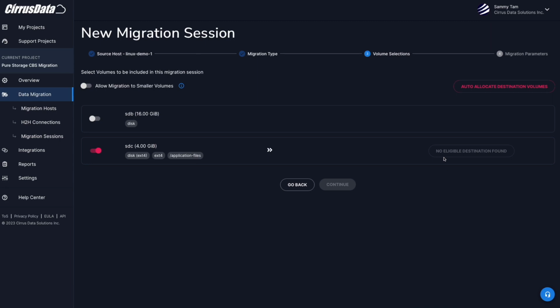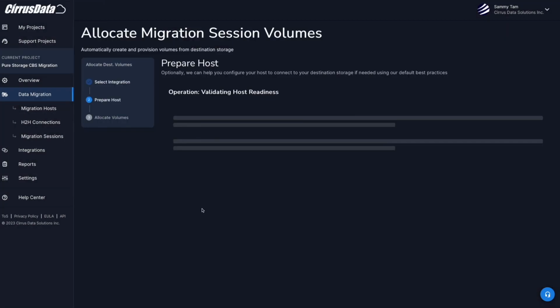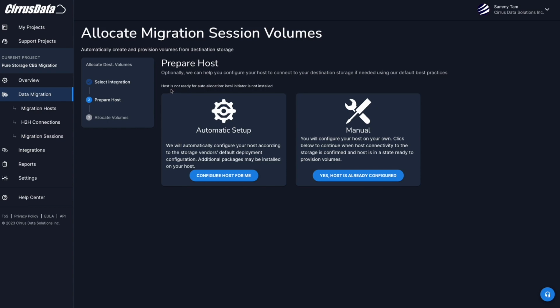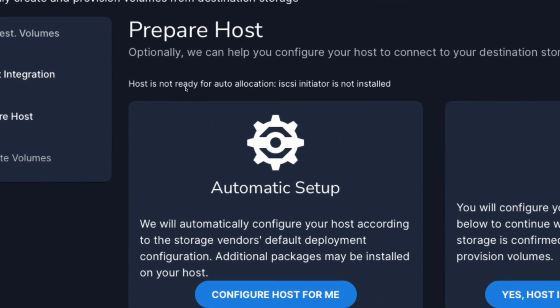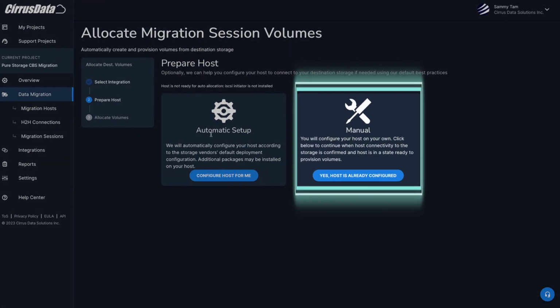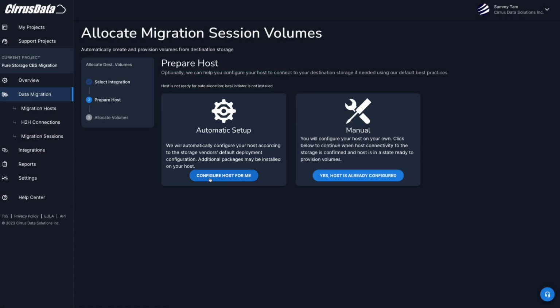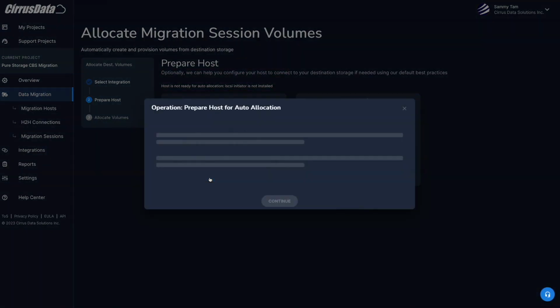But since we have the integration set up already, we'll click on Auto Allocate Destination Volumes and let the integration do all the work. Select the integration we previously created. Here we can see the host is not ready for auto allocation because CMC found that the iSCSI initiator is not installed. You can manually configure it, or you can just let Cirrus Data Cloud configure the host for you based on best practices. So let's do that.